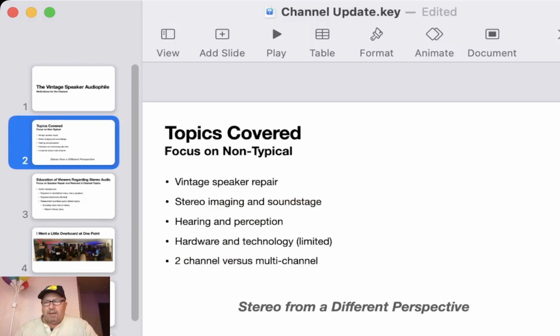But one of the things I learned with all those speakers, because I was buying and selling them, is that there were issues with regard to stereo listening that people just didn't understand, or were probably kind of lost to history. And the big one that popped up right away was imaging and soundstage.